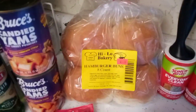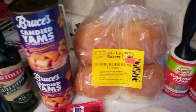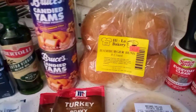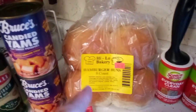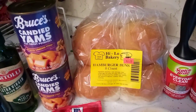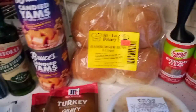What we're going to do with that is for lunch, Glenn is going to cut some of this holiday sausage. It's basically like a summer sausage. We're going to put some butter on these rolls, and we're going to have a sandwich with this holiday sausage. So that's what that's for.